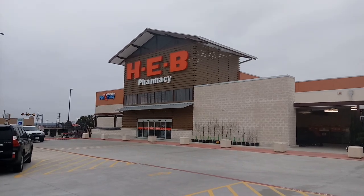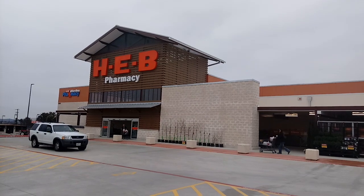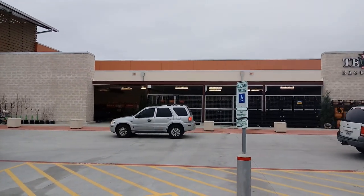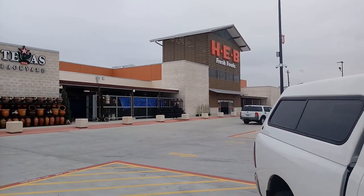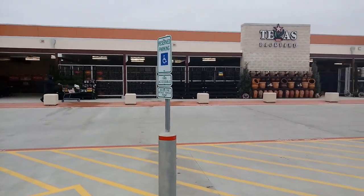Hi guys, this is Rusty, 78609, in Marble Falls, Texas, and this is a brand new HEB that just opened about 3 years ago. That's on the left side as I'm facing from the front that goes into the pharmacy. This is the Texas Backyard where they've got all kinds of barbecue stuff and garden stuff. And then over on the right hand side, if you go in that entrance, you come into the produce department. But we're going to go in this way right here.